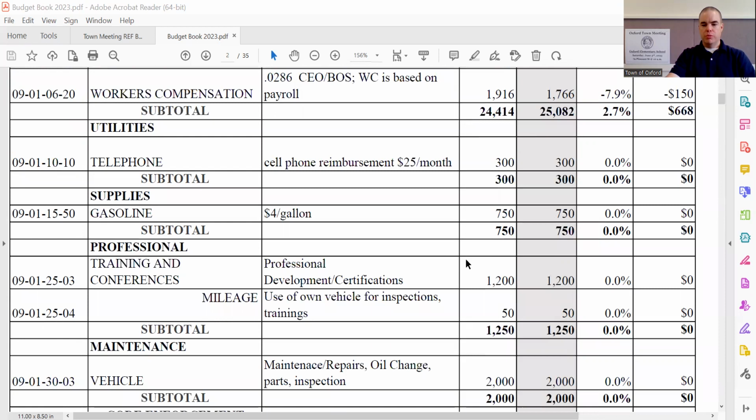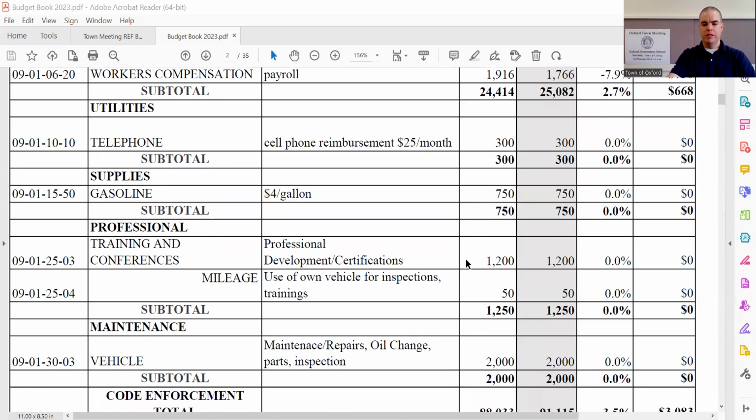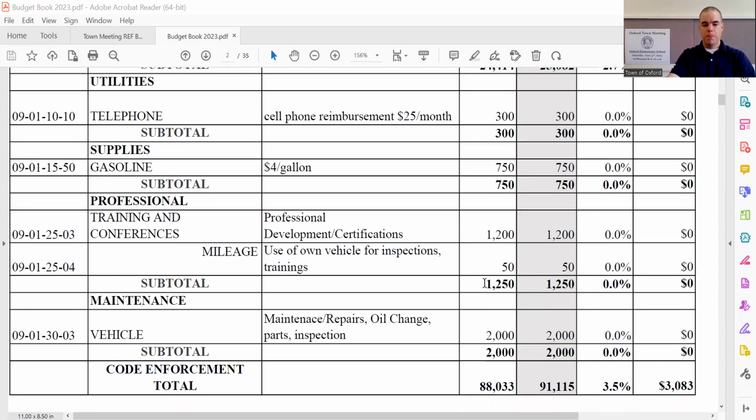Training and conferences remains the same at $1,200. That is for his professional development and other certifications that he needs. Mileage remains the same at $50. Again, the expectation is the code officer would use the pickup truck that is available for him to use, but in the off chance that the vehicle is in the shop or not available, we left a small amount here for him to be able to use for mileage.